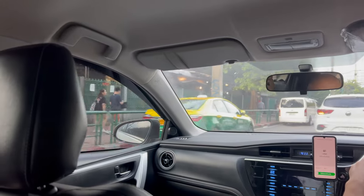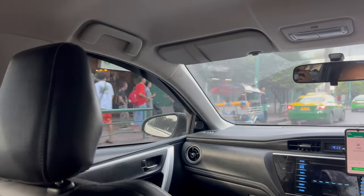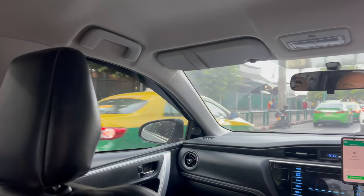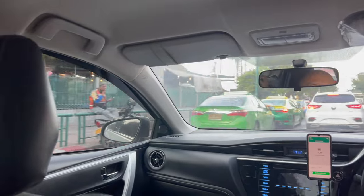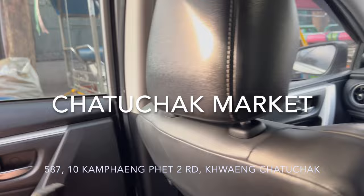Okay, we made it to Chatuchak Market. Yeah, let's eat first and then we'll start. Okay, I'll go this way.